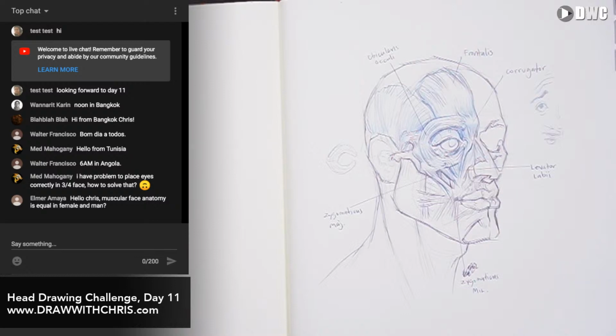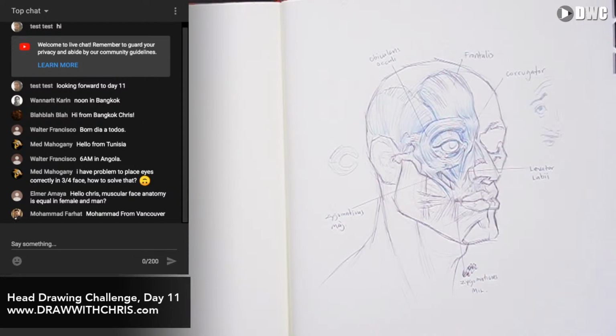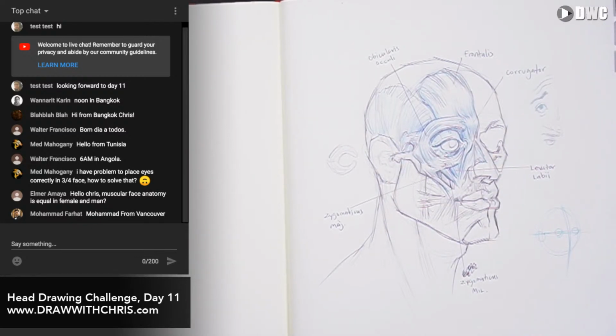I have a problem to place eyes correctly, 3/4 face. How to solve that? Well, the number one thing is you have to get center line. What is center line? Is this guy. Horizontal center. Look for the ear connection. I believe I have a video exactly how to do that. I have like a 1-hour video exactly how to do that. So I would look at that. It's in my playlist on my YouTube channel. Short answer is you have to get the eye line correct, and it's very easy to place actually.